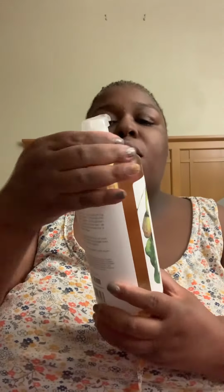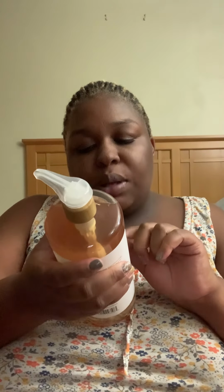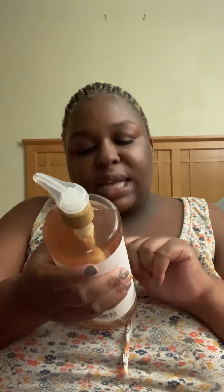For myself, I picked up this Revital Shea Butter and Collagen Conditioning Body Wash. It says it deeply moisturizes, restores vitality, and nourishes and smooths. And it's paraben-free, vegan, cruelty-free, and dye-free. And this is their 1 liter. And it says it's good for 3 months. And I only paid $5.99 for it.